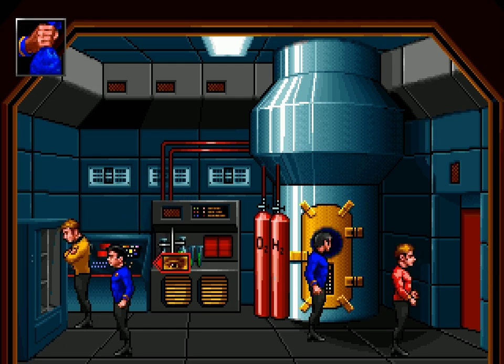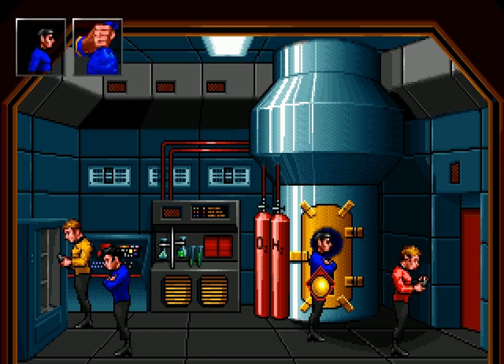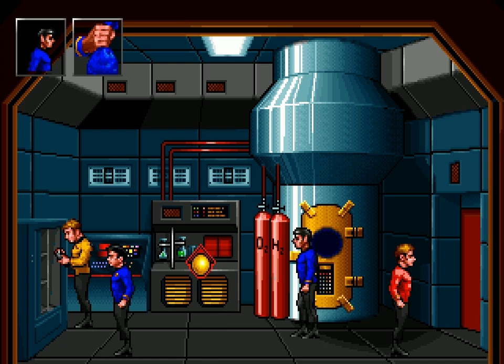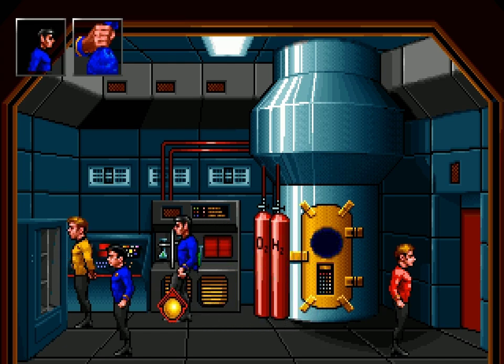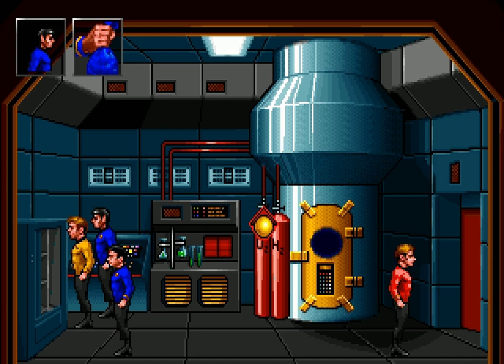Let's see what we can do with this machine. Currently it has H2 and O2 tanks attached, so based on what Spock said, this will either make water or hydrogen peroxide. Probably water, because I think that's the easier one to form. Nothing happens. And nothing happens, which I believe is because the gas leads are turned off.